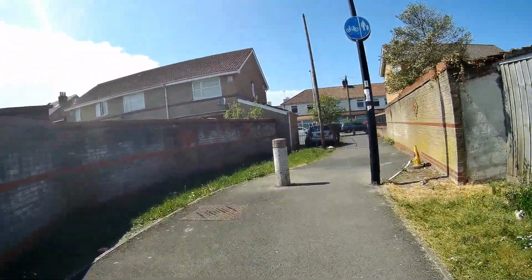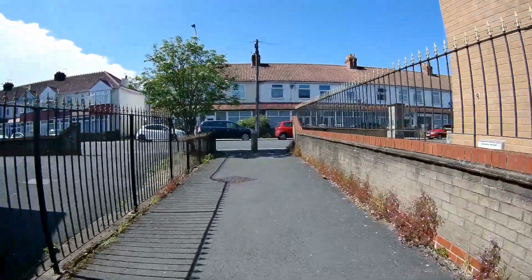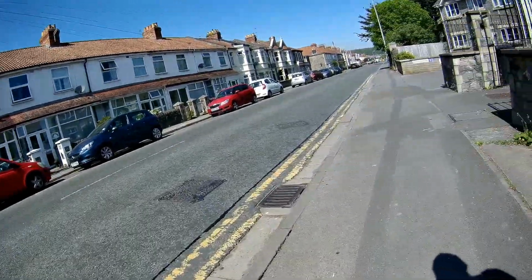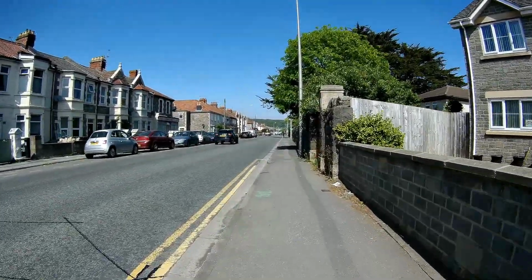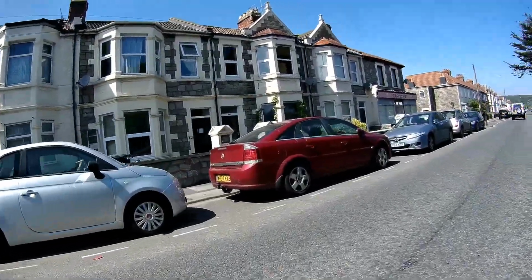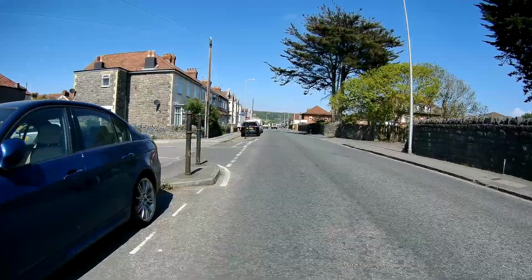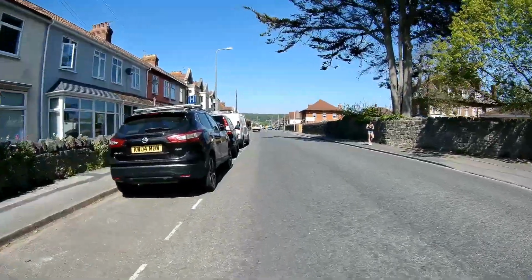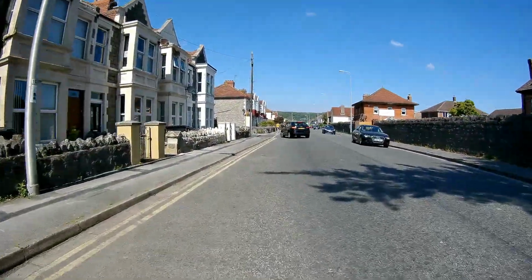Right, got a little bit of pavement to do, which I don't like doing, but hopefully there's no one about. Here we go. Just to that next road junction. Yeah, we'll go on the road. Still not got the hang of the gears. Bit of traffic about.